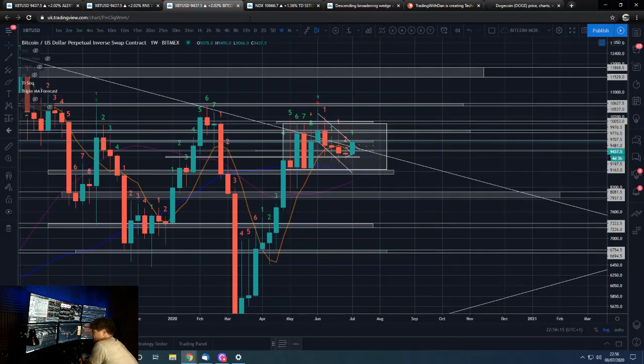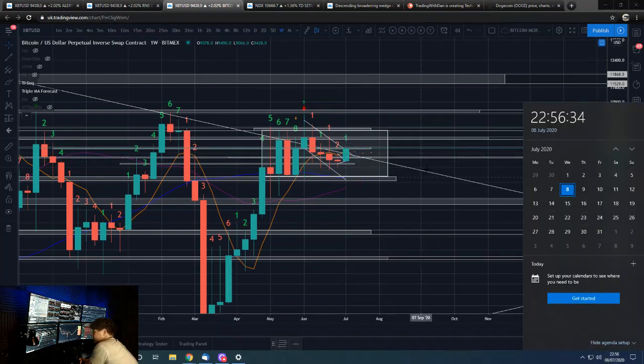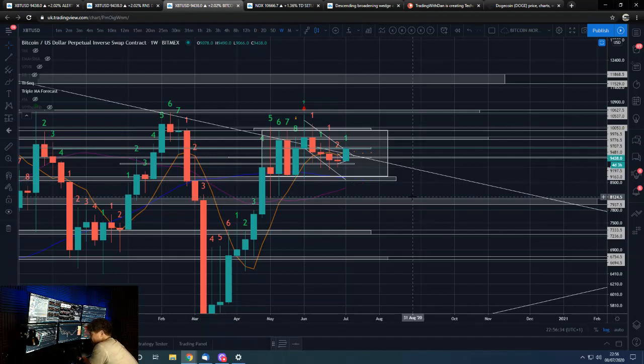On a weekly here, we'll have a look at the weekly. We are putting in one of these nice green candles at the moment on the weekly. I know it's early days in this week. It's Wednesday, isn't it? It's only Wednesday. Or is it Tuesday? One second. Yeah, it's Wednesday. Putting in some nice green candles.